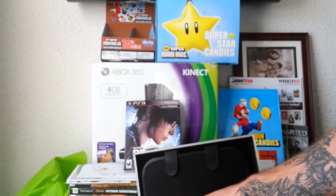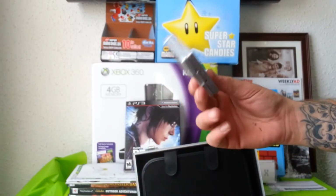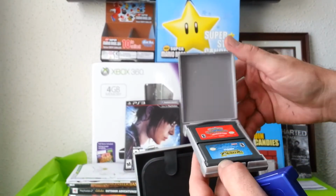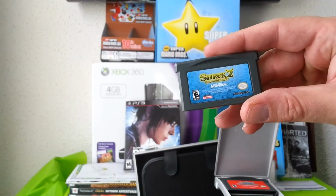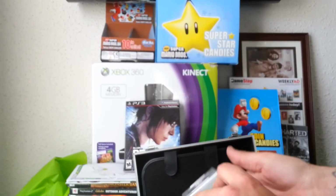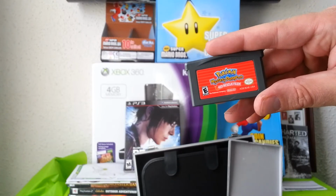Now the big find, the big holy crap was inside these two. I never even seen cases like this for the Game Boy Advance. This is pretty neat. I guess they do go for the Game Boy Advance. I thought maybe they just threw them in there. We have Shrek 2, which is no biggie, but this other one is going to be a popular one. Pokemon Mystery Dungeon Red Rescue Team.